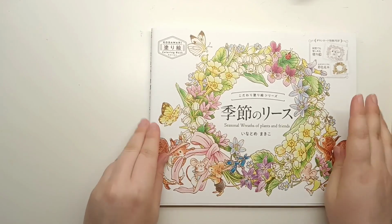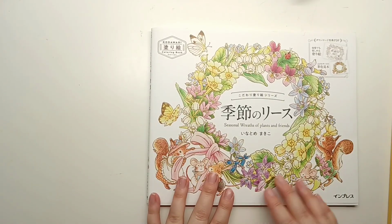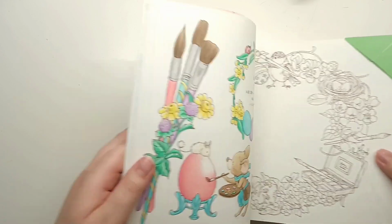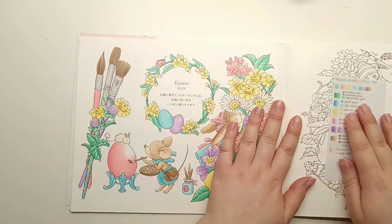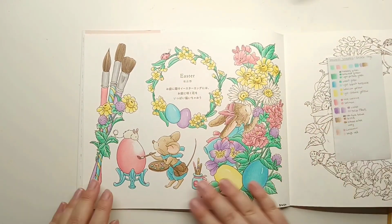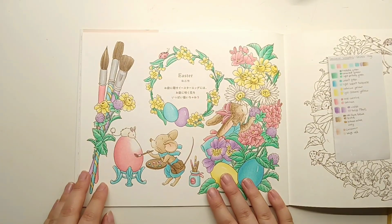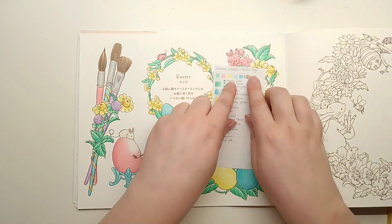The next book I have is Seasonal Wreaths of Plants and Friends by Makiko Inotome. And this was a buddy colour with the lovely Tonya from Tonya Colours. And we did this Easter spread. I found a limited colour palette online. You can see those colours here.